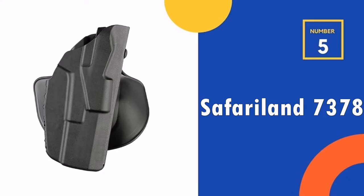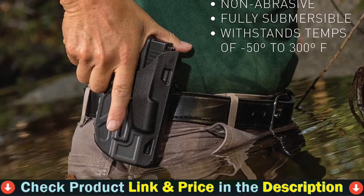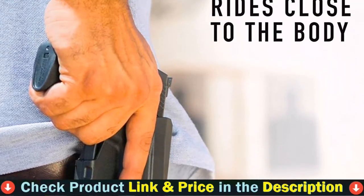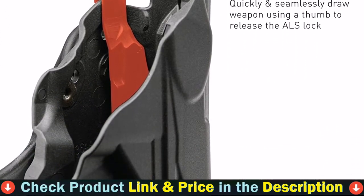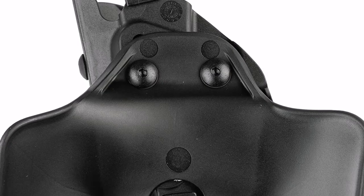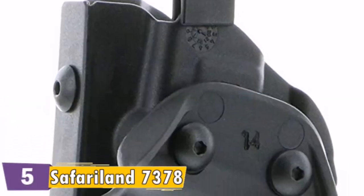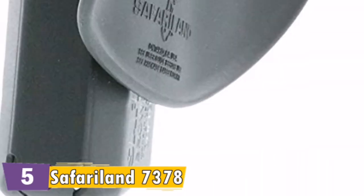Number 5 in our top 5 best holsters for Glock 19 list is the Safariland 7378 holster. Safariland makes better holsters for some reason. It features a paddle and belt loop combo that allows you to quickly and easily wear or take off the holster without removing your gun bag. It fits both my Glock 22, .40 caliber and my Glock 19, 9mm perfectly. Even with my weapon mounted light on the gun, the ALS system locks the gun in place.